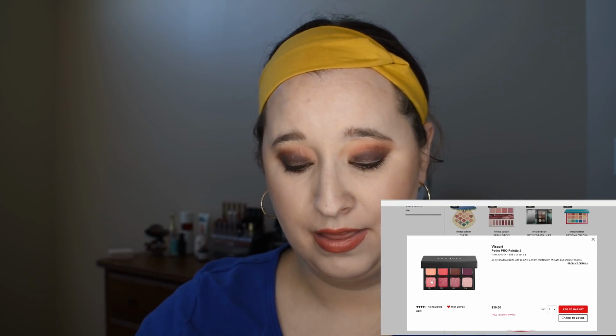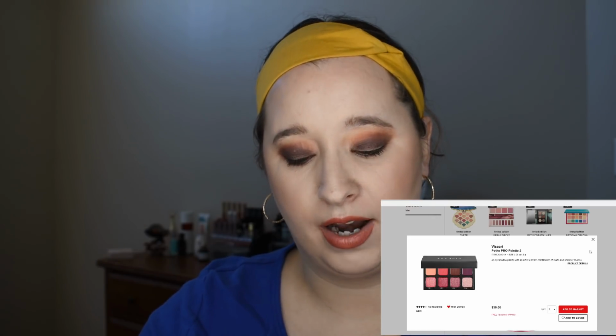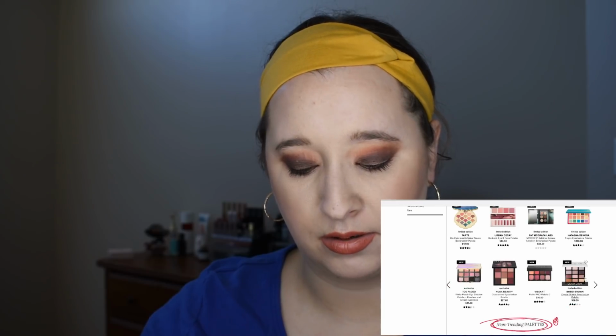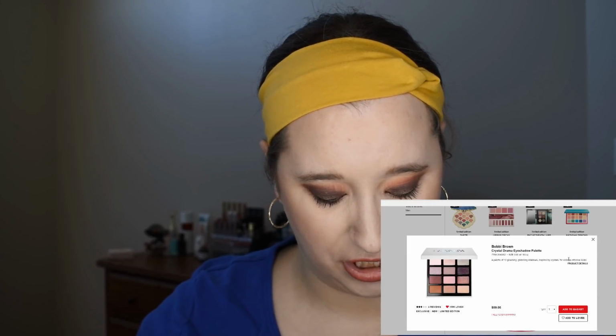I do enjoy them. This one in particular though, I don't see enough variety. There's too many pinks where I feel like I would easily get into a rut of how many shadows I could use or how many looks I could make. So this one is a pass just for a variety of shadows. I'm sure the formula is pretty decent, but like you really have to like pink eyeshadow looks to buy that one.